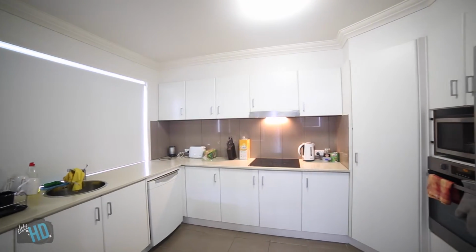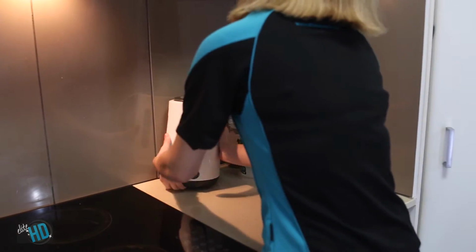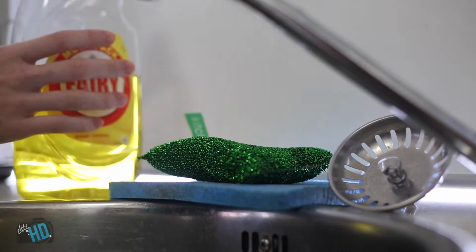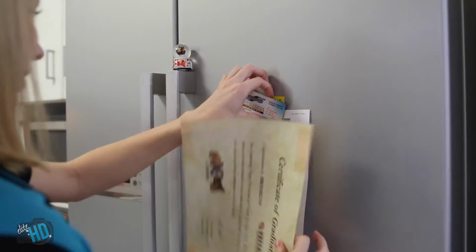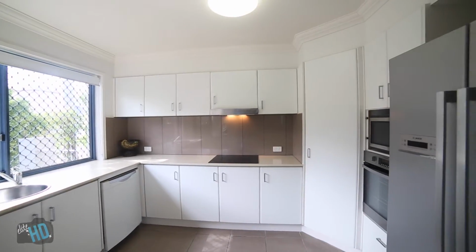In the kitchen, declutter countertops by putting away appliances, food, dish racks and cutting boards. Place dish liquids, sponges and tea towels in the cupboard underneath your sink. Remove magnets and other items off your fridge. Lastly, freshen up the space with a bowl of fresh fruit.